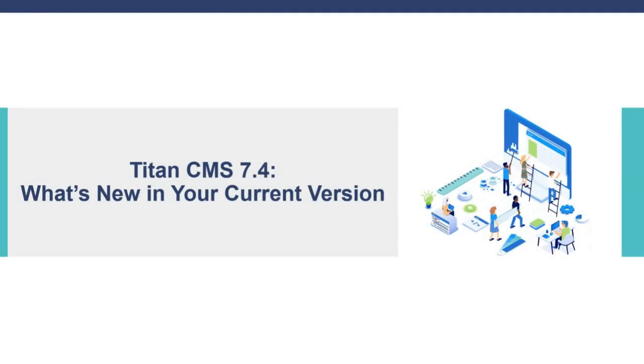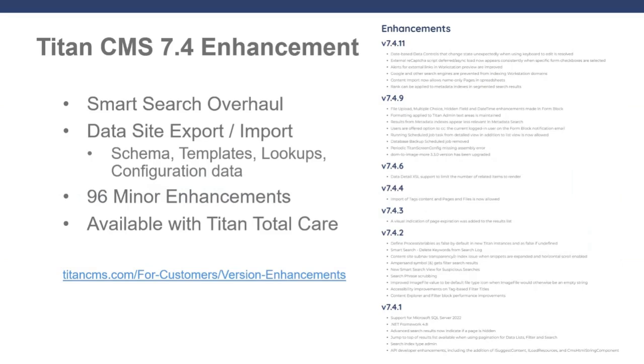It's been about a year since we've had a TUG meeting, in fact, almost exactly a year. Since that time, we have released a whole bunch of stuff in the 7.4 realm. So what's new in your current version? If you're on 7.4, you are hopefully enjoying the Smart Search overhaul. That was the major feature that was released.